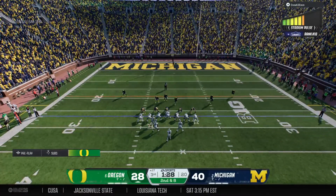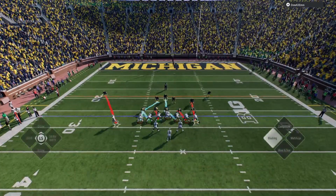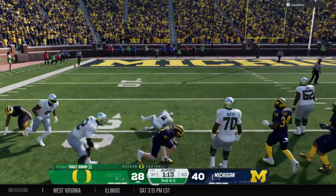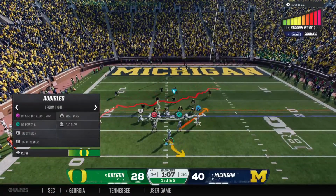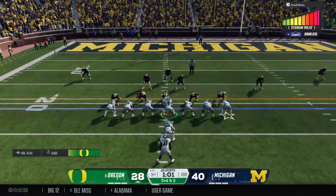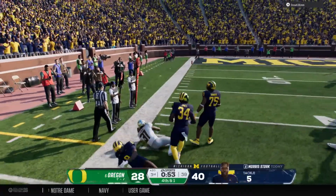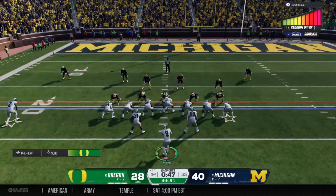Pre-snap motion from the offense. And looks like the quarterback's going to run it. Defense stops him, but that's a solid gain. The Ducks come to the line in the hurry up. Running play called on third and short. And you'll maybe get back to the line of scrimmage, but no more than that. Still down by double digits in the third quarter. They're going to go for it on fourth down.